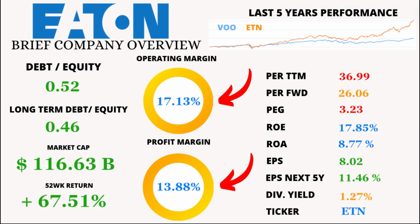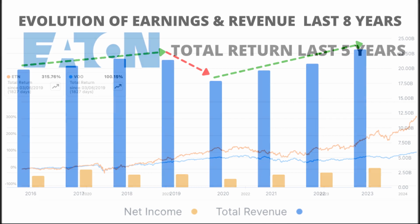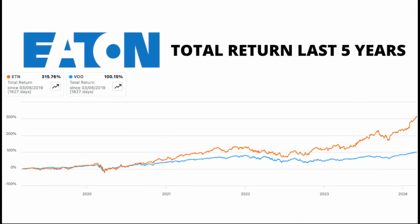Now let's zoom into the heart of the financial maze, operating and profit margins. With an operating margin of 17.13% and a profit margin of 13.88%, Eaton's financial fortress seems to be standing strong. Hold on to your calculators, because we're about to crunch some numbers. Over the past 8 years, Eaton has shown a positive evolution in both revenue and earnings, outperforming the market despite the 2020 hiccup. This evolution has been translated into the market price of Eaton, obtaining a total return greater than VOO during the last 5 years.